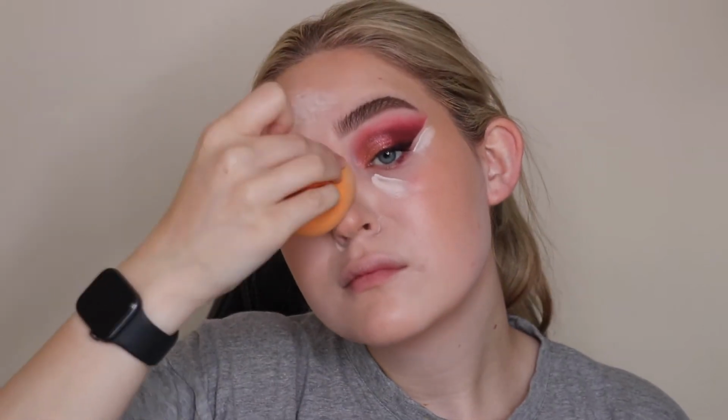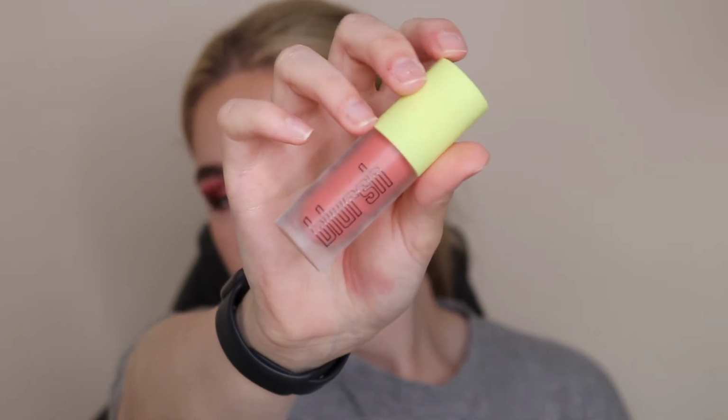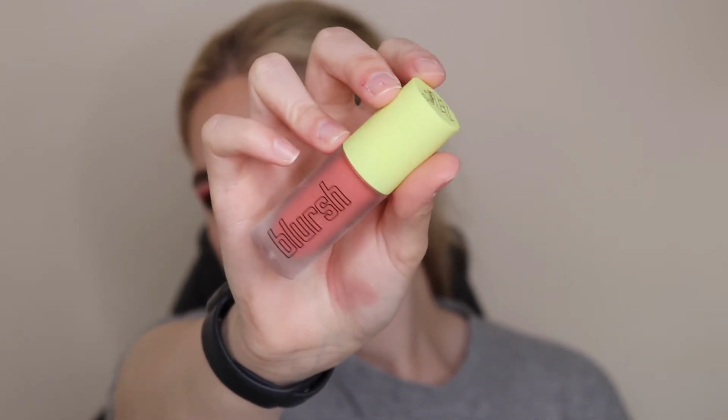And then I have been trying out the Made by Mitchell blushes. So it's like a blush, I think it's called Blush. I've only tried it once, but I really like it. I really like the undertone and the colour to it.